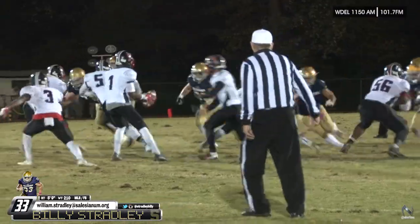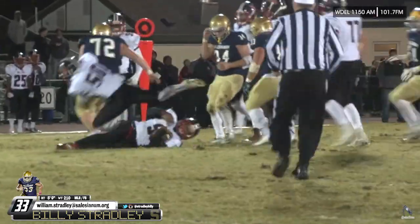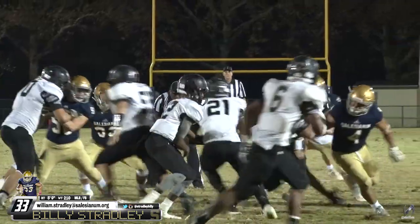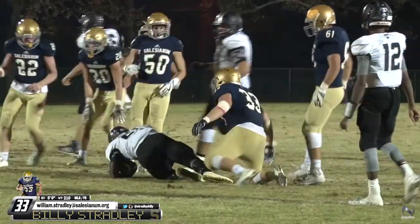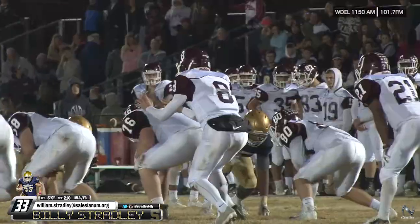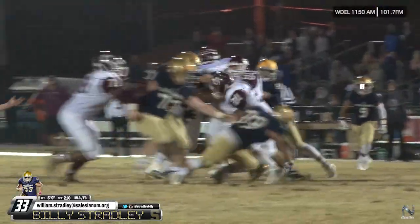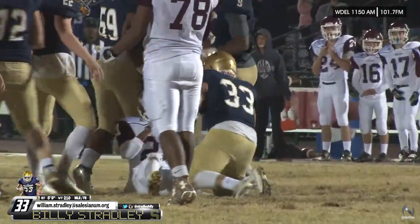A great blitzer, but also has much better feet than a lot of people would give him credit for. He has a real nose for the football. I suspect that's two things. But number one, you got to have some natural instincts. But also, he probably does a lot of studying of tendencies.